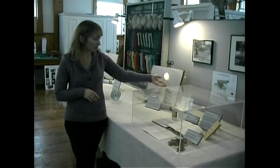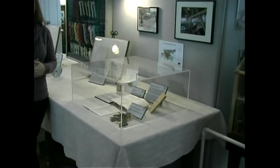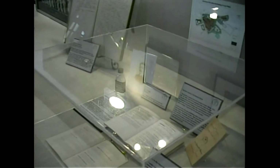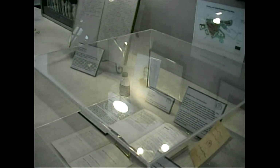And so people remember going over and picking up the medicines that they needed. This was actually a bottle of calamine lotion for somebody who got poison ivy a little too often. And then, of course, when health insurance became the norm, they provided health insurance for the employees and their families.